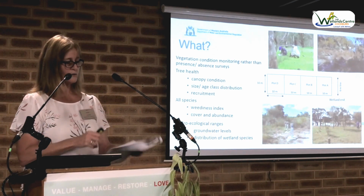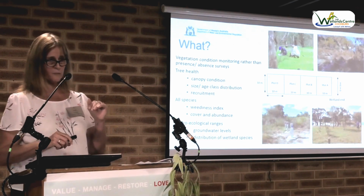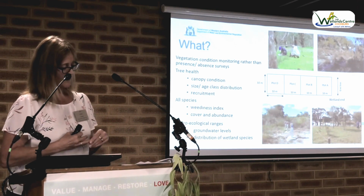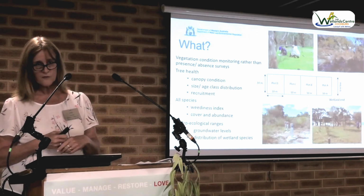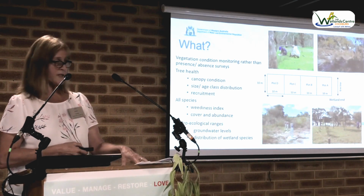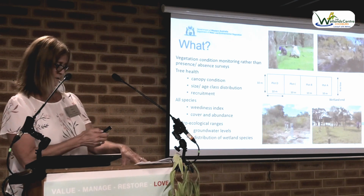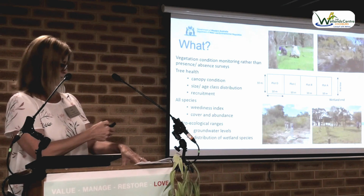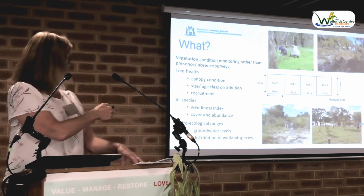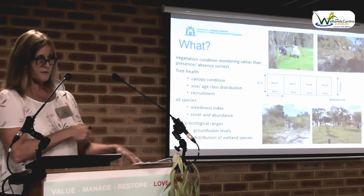Unlike a lot of veg monitoring programs, we're not just doing presence and absence of species across a site. We're focusing on the vegetation health and the condition of the vegetation. This is done over permanently marked transects that run from the wetland edge into the fringing vegetation.